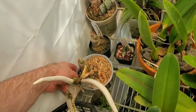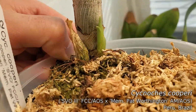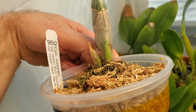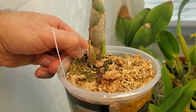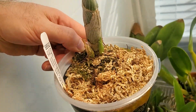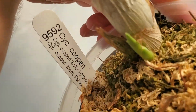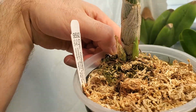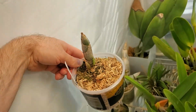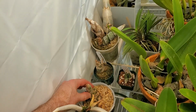And then Sigmoidia Cooperi coming along nicely. Excited about this guy. Looking for a really big, nice growth this year. It's in moss with LECA at the bottom. Totally dry right now. Hopefully it's got some roots starting to push. And when I start seeing roots wrapping around the bottom, that's when I know it'd be okay to water if I want to. Bulb's still nice and fat though.